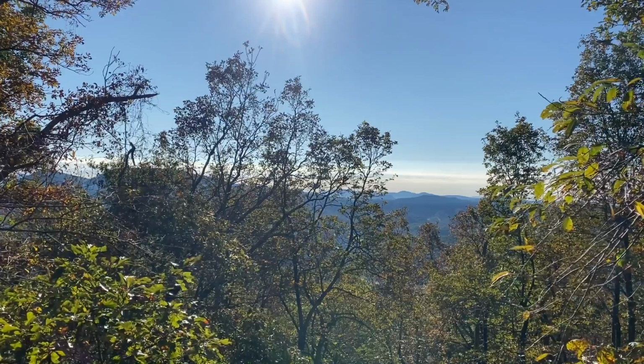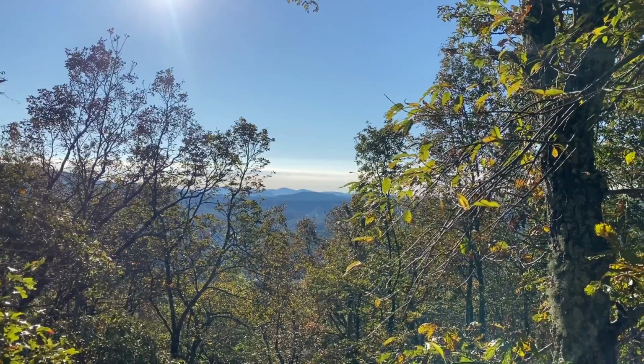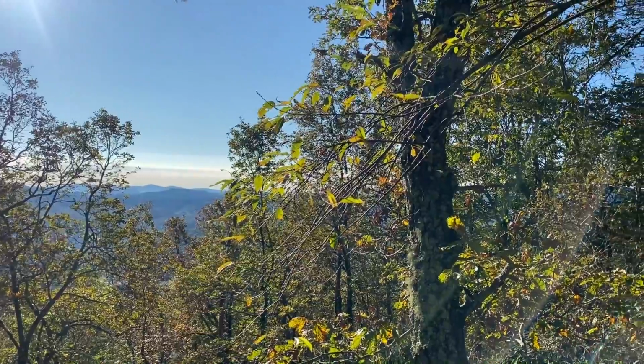We just came across this incredible view of the mountains, the Blue Ridge Mountains. And it's so warm right here. It's still probably in the 40s out and kind of cold. But right here in the sun, it's like a sauna.